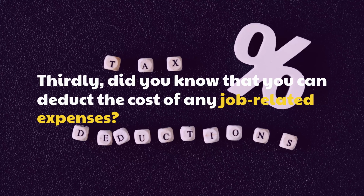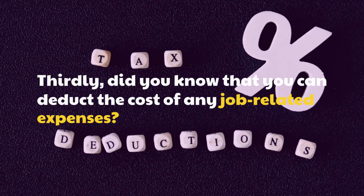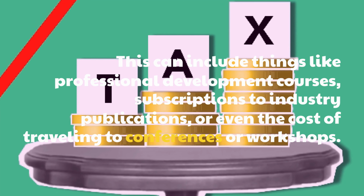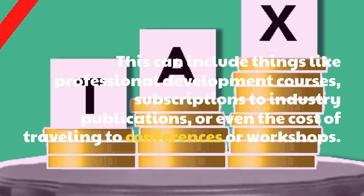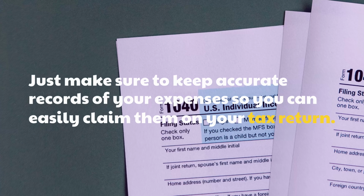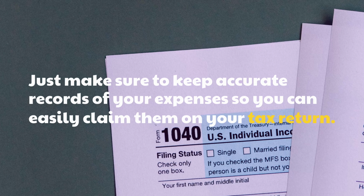Thirdly, did you know that you can deduct the cost of any job-related expenses? This can include things like professional development courses, subscriptions to industry publications, or even the cost of traveling to conferences or workshops. Just make sure to keep accurate records of your expenses so you can easily claim them on your tax return.